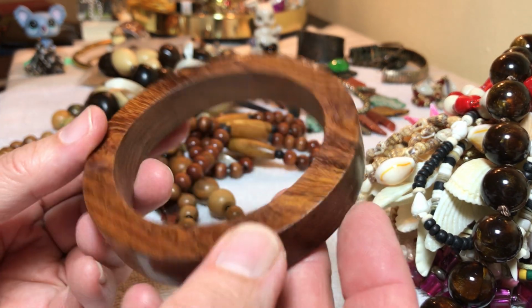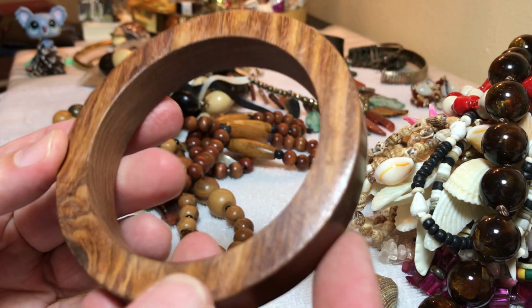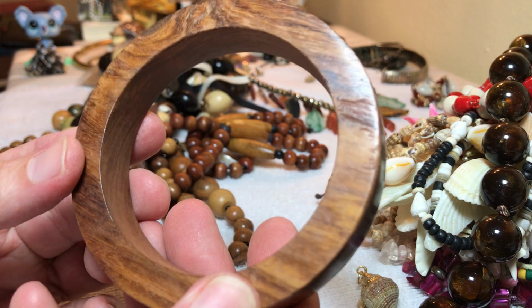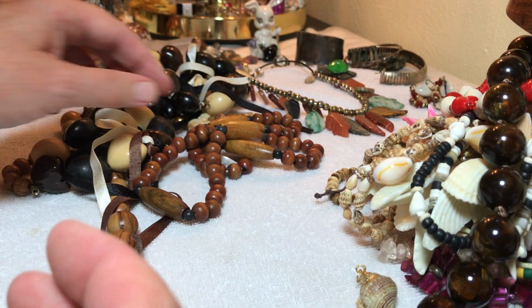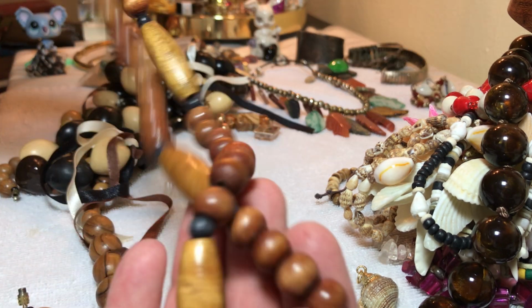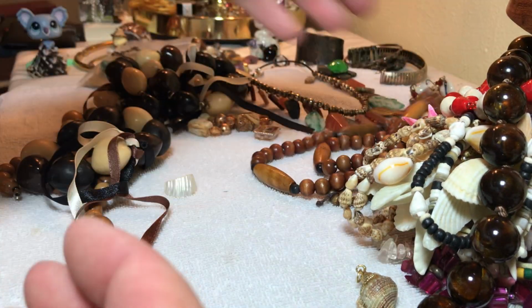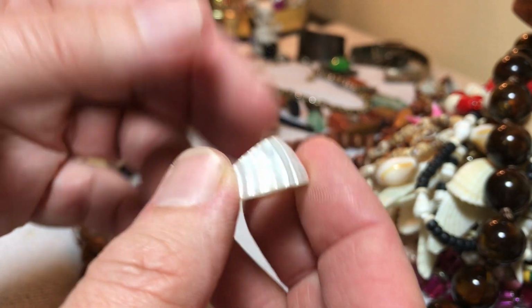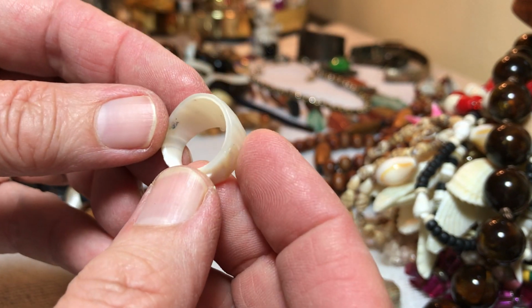Here's a nice big wooden bracelet. Has some beautiful wood. It's very smooth. Another pretty wooden bracelet, necklace. Oh, here's another ring. It's a tiny little ring. I mean, that's a little ring there.